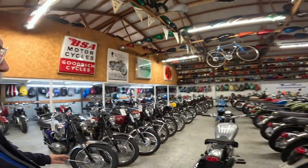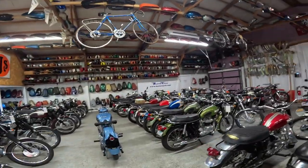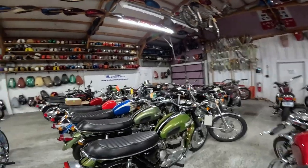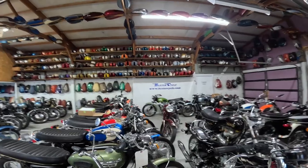And just to throw this in, Baxter Cycle has, this is one building, Baxter Cycle has half a dozen buildings in this town, just chock full of these old British motorcycle parts. And if you are in need of an old motorcycle part for your old British bike or project, these guys, if they don't have it, you probably can't find it. They're just so complete. Baxter Cycle, BaxterCycle.com right there.